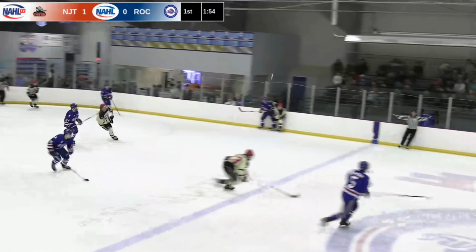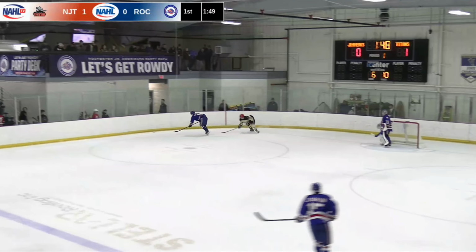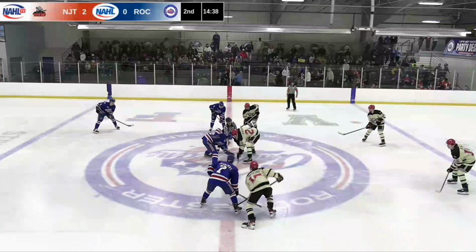Meshcheryakov, the game's first goal. Banks it off of the wall and out towards center. Now in the defensive zone, Chapman tied up. And now he finds a home in New Jersey. And last season, he was nearly a point-per-game player with 39 points in 40 games. It's a tough break for the Americans. They had that power play.